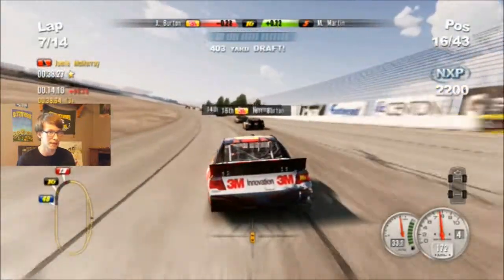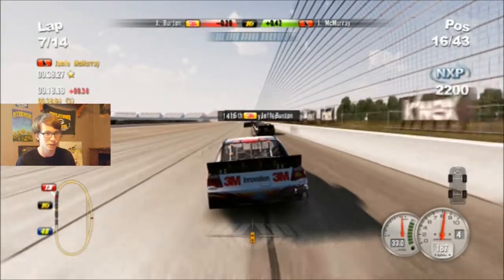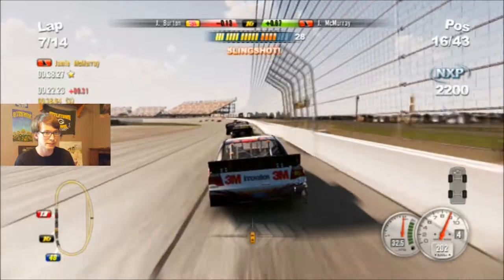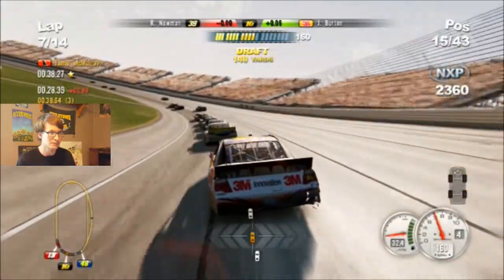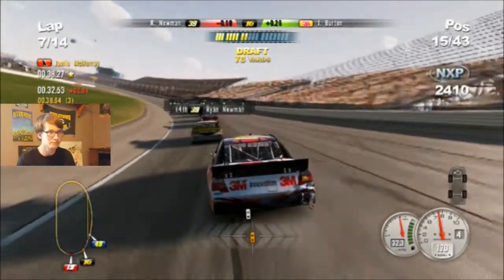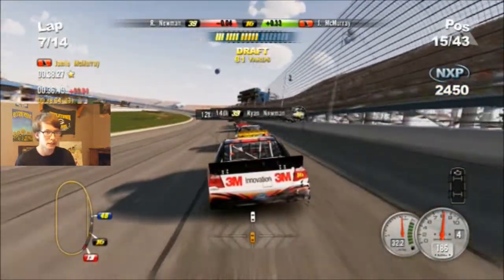And we're in 16th, so I've made up 10 positions since the restart. At least I think that's 10 positions, whatever. We were just in 26. We're already almost halfway through the race. Not exactly proud of the progress I've made. Jeff Burton, why is that necessary? Please stop. I mean go, whatever. Please stop not going and go. I hate the English language. You try to say one thing, you say something completely different, yet it still means what you're trying to say.